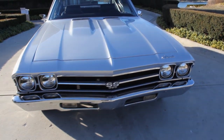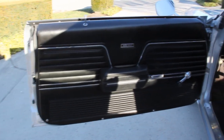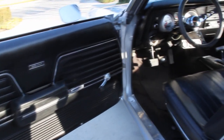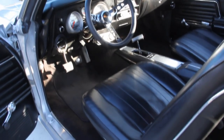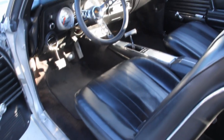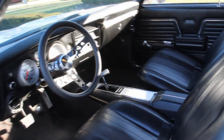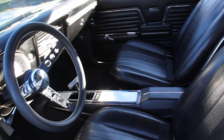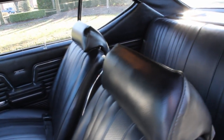Take a look at that door panel, just gorgeous. The rest of the interior, beautiful. The seats are gorgeous. We've got aftermarket gauges in here. We've got a stock steering wheel we're going to put in place of that little skinny thing. Console in there with that 5-speed stick. Just a beautiful interior in a 69 Chevelle.